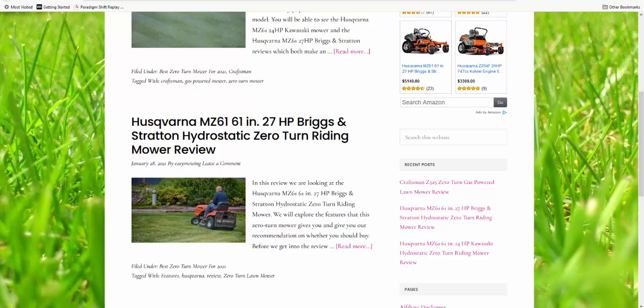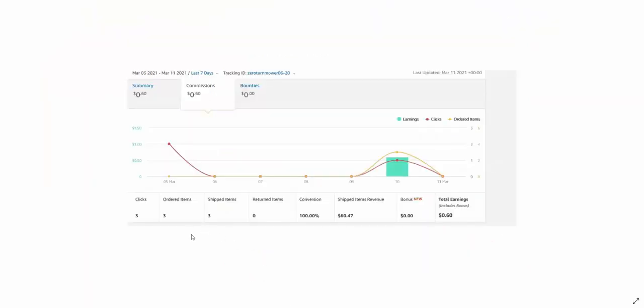But it's made sales. Here we go. This is a screenshot. You can see here where it says 0 turn mower, in the last 7 days, it has made sales. Now the sales that it's made aren't massive lawnmowers yet, they're not related items, but it means that someone's found the site on the search engines and they've clicked on the links and it's starting to make sales.